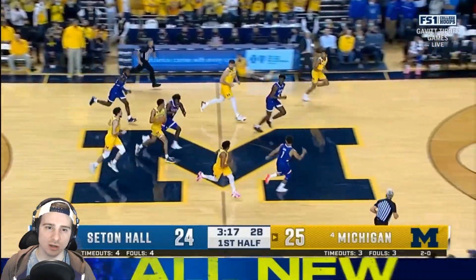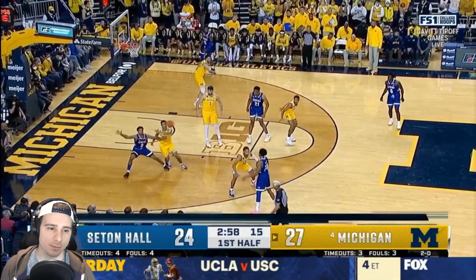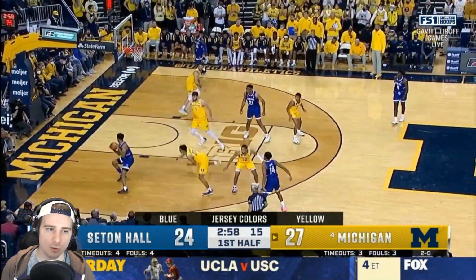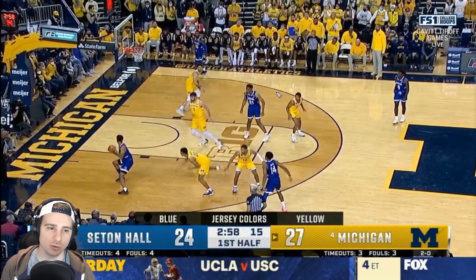Here in transition, really great find over to Buffkin, forced the steal, and he gets the bucket there. Great from him. Here, Houston can't do that again defensively, right? The freshman, he's going for the steal here again. What does that do? Now you have nobody, right? Now you put Dickinson in a really tough spot right here.